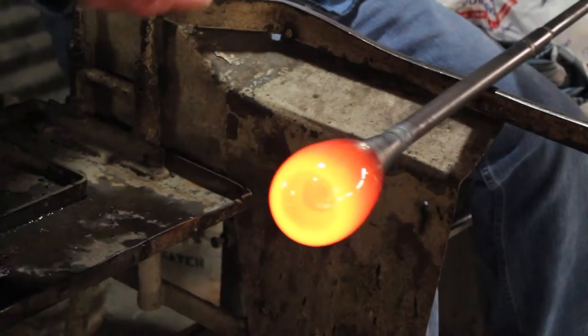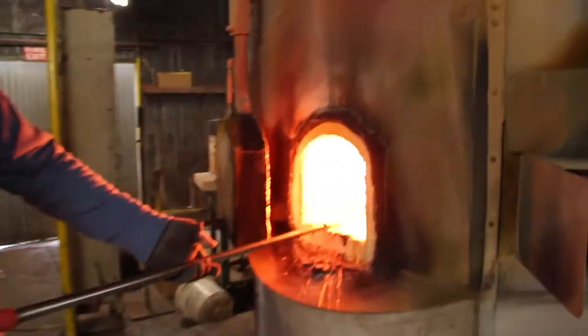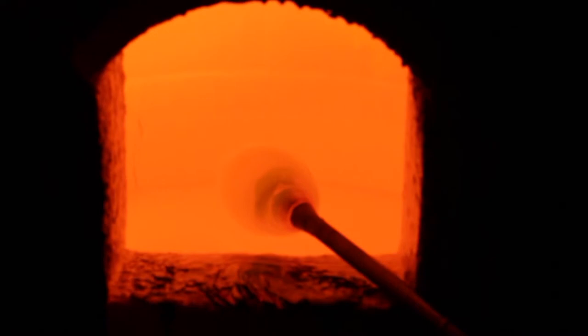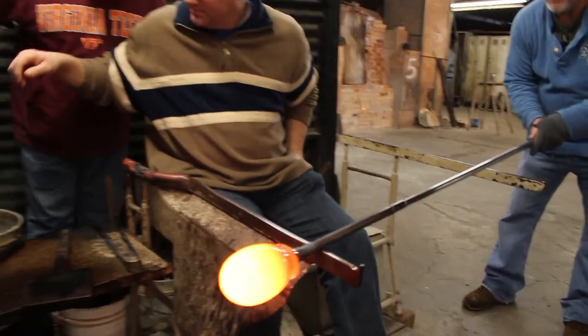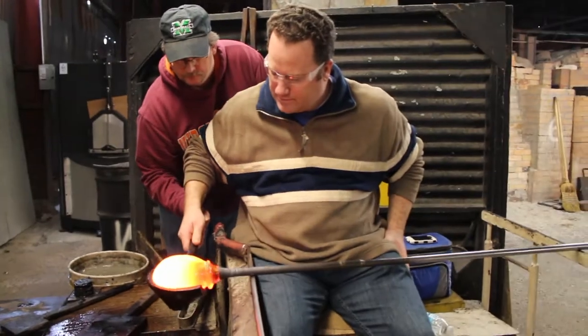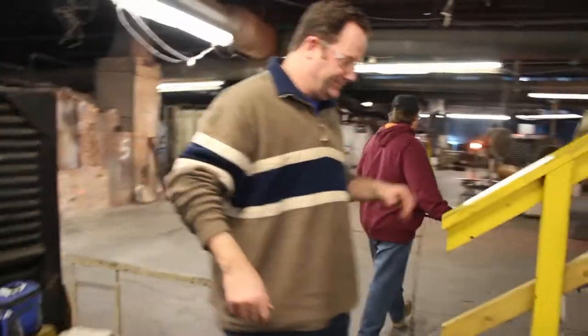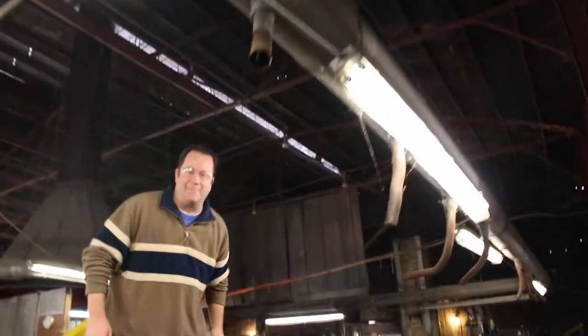So this is Randy here. So what do we got going on today? Just a little bit of everything. I'm making the ball. More is kind of shaping the glass. Okay. Hey, gal's not afraid of heights, huh?